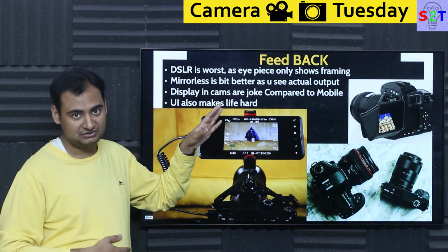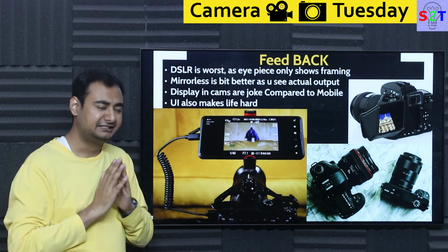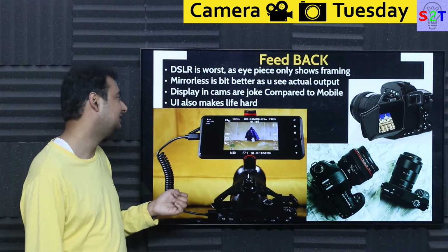So DSLRs are worse in this regard, and that's another aspect why people just buy it and put it in the almirah. And I guarantee you, personal guarantee, that if you look around, you will find more than enough people who have done this. Now mirrorless is a bit better in that regard.